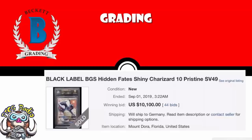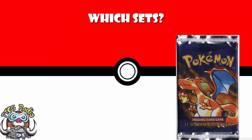Now, if you're looking at sets in which to invest, the king of it is the base set. The Pokemon trading card game base set is still the best set around in terms of holding its value. It is the nostalgic set.